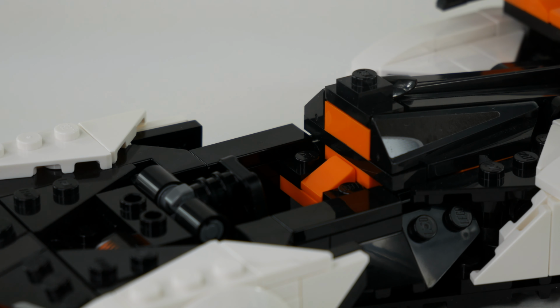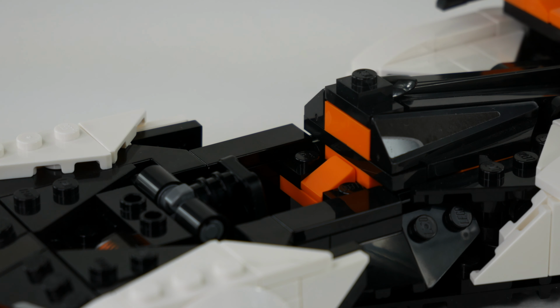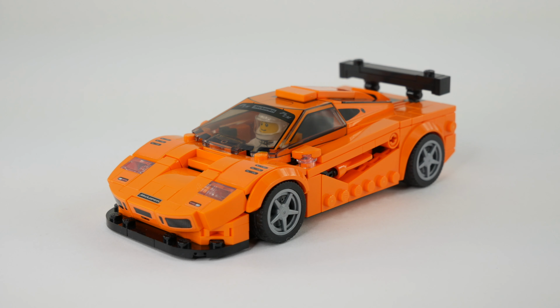The interior of the Solus is a pretty tight fit. Before placing a minifigure, you have to move the wheel upwards for them to fit, and when the minifigure is seated, they lean back quite a bit and the wheel seems to press against their stomach. A little unsettling. And the moment you've been waiting for, the F1 LM. Straight to the point, it's absolutely perfect.